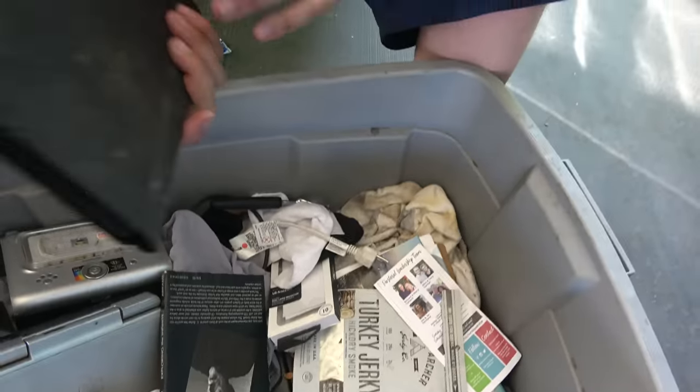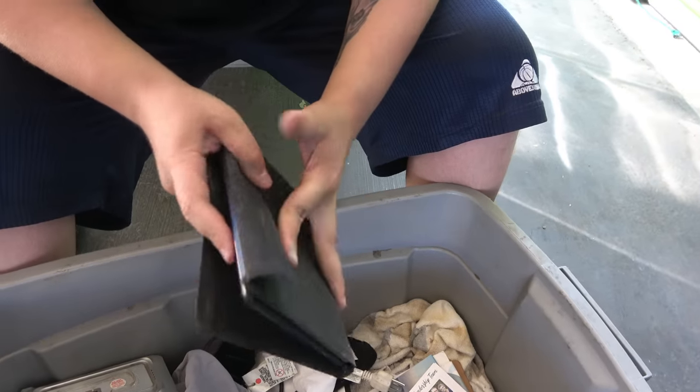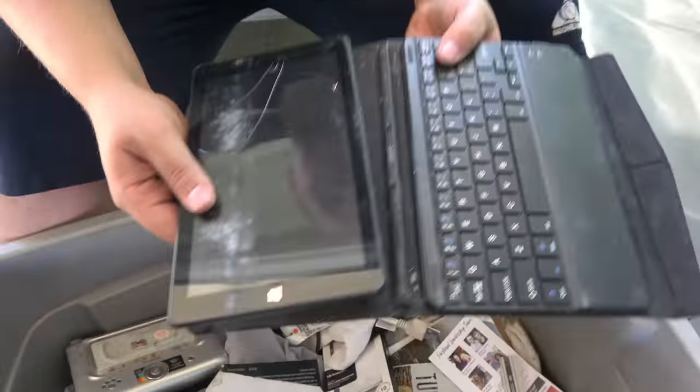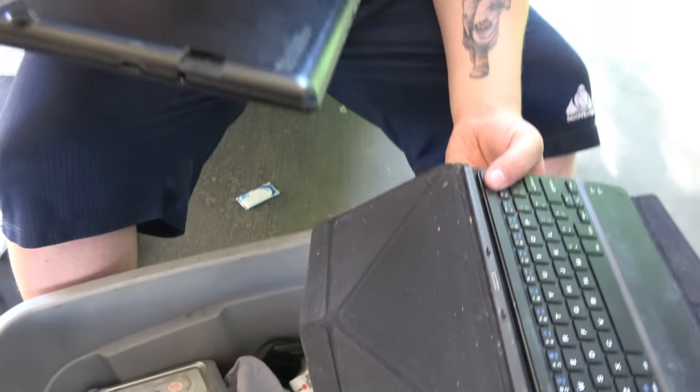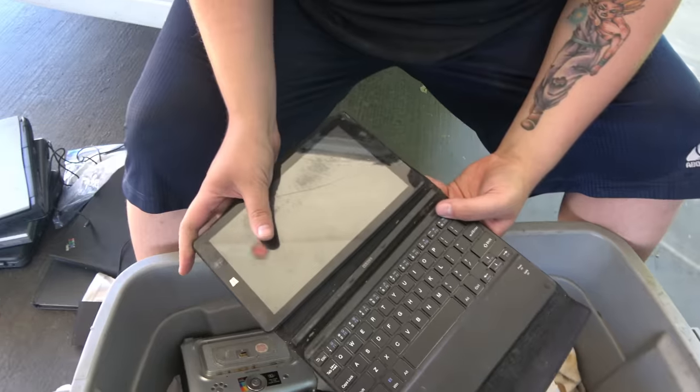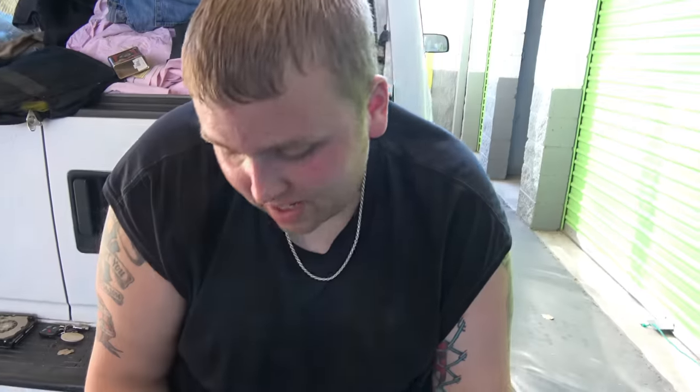Oh, is that what I think it is? That is exactly what we think it is. Look at that. Oh, that's busted to crap. But if it works, that's nice. It's a Windows tablet and it's got the keyboard with it. Now, if it'll work, I am not sure, but if it does, that's pretty sweet. This unit was only 25 bucks, remember that.